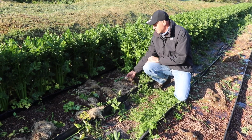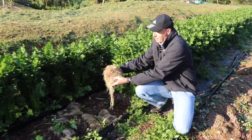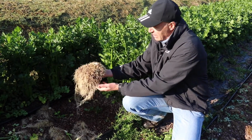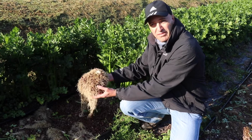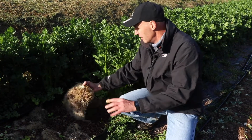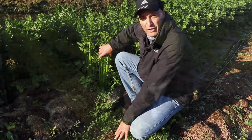You can see here the ladies have come through and harvested, and that's the root mass that's left behind. When you think of that small plug that I showed you earlier, the small seedling, and the amount of roots that have grown in essentially 9 weeks in these gravel beds is quite phenomenal. And then that's the table celery that we'll be harvesting tomorrow.